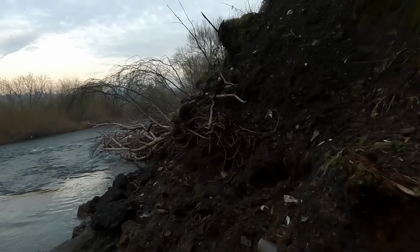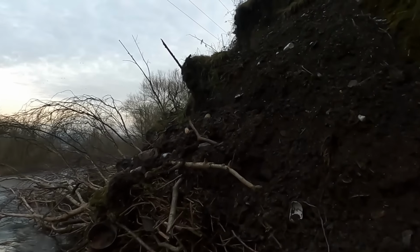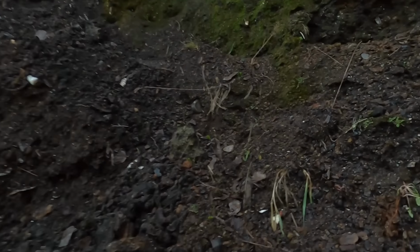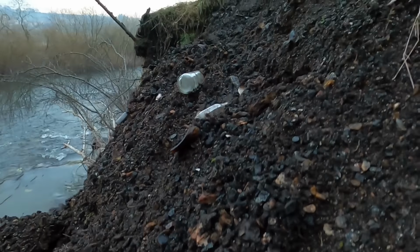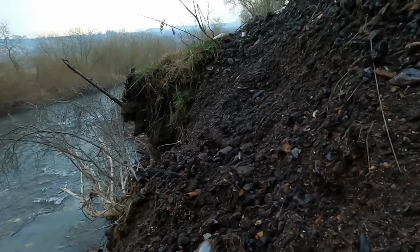Right, this is the next bit of my route, up there. It's not going to be elegant, so should I film it or not? Go on, I can edit it out if it's really bad jerky footage. There's no firm foothold on this slope, it's very loose material.